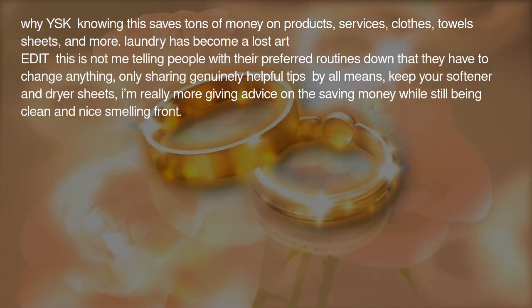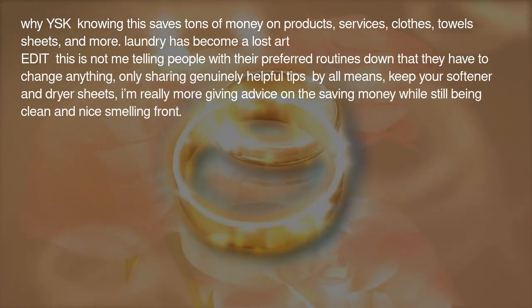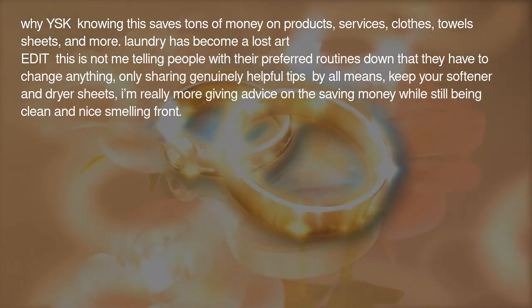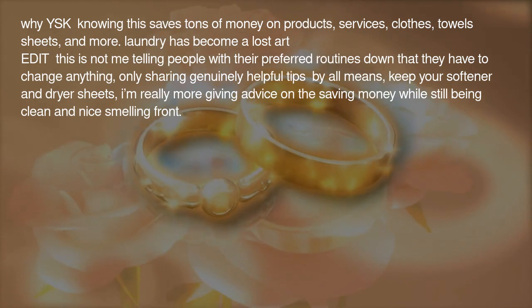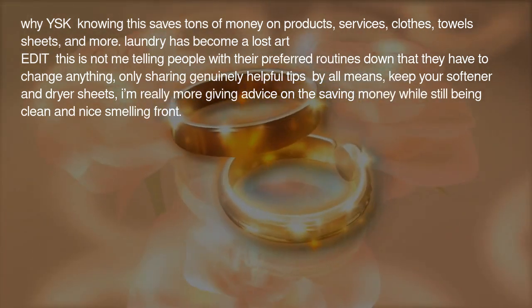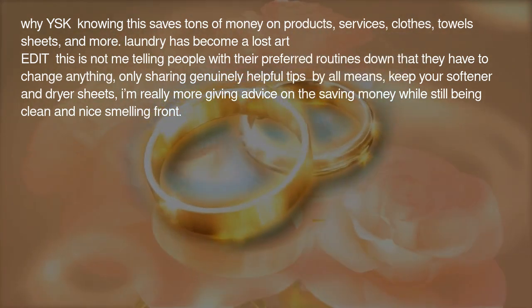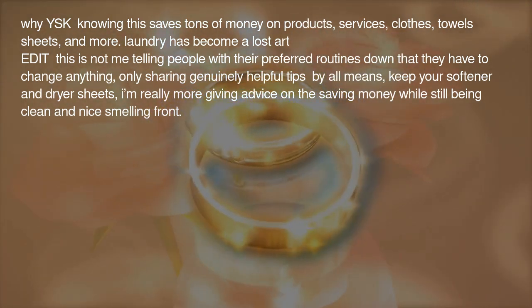Edit: This is not me telling people with their preferred routines that they have to change anything. Only sharing genuinely helpful tips, by all means. Keep your softener and dryer sheets. I'm really more giving advice on the saving money while still being clean and nice smelling front.